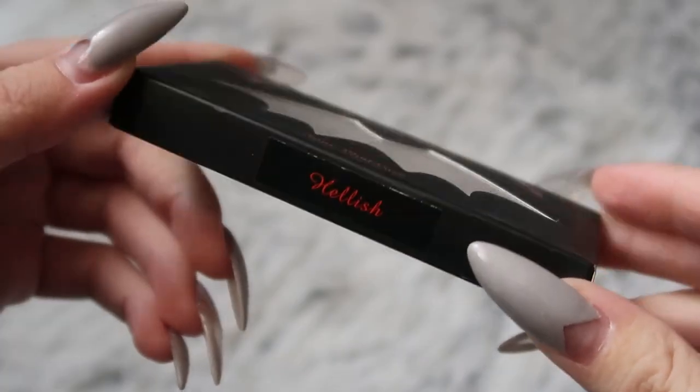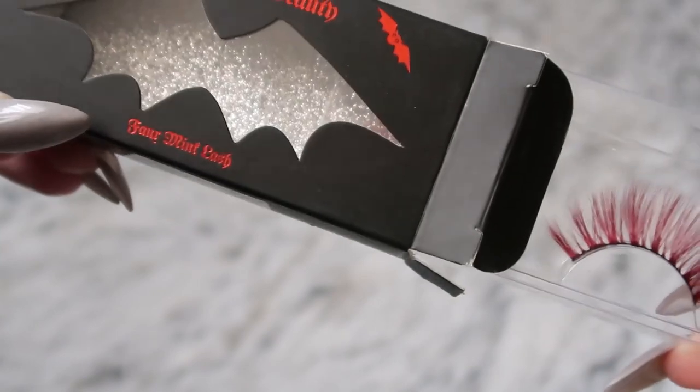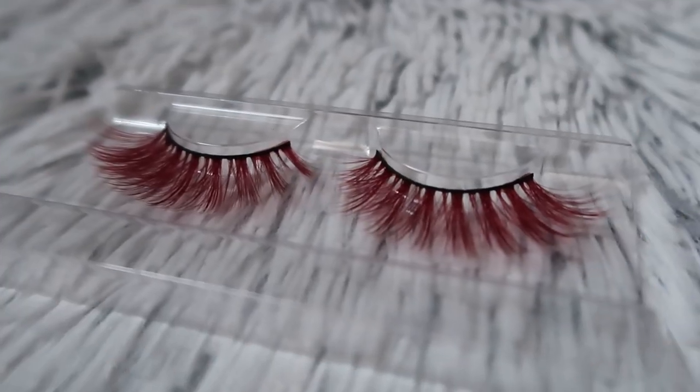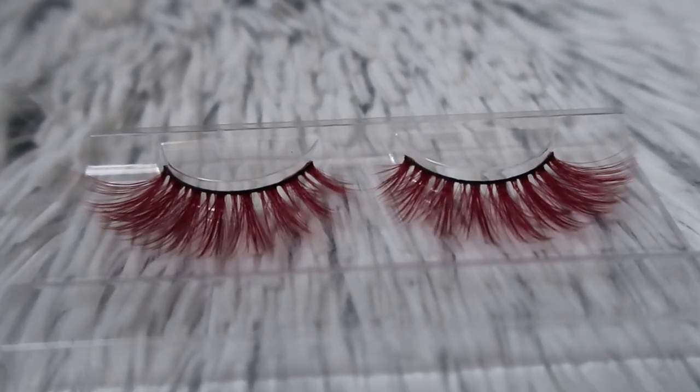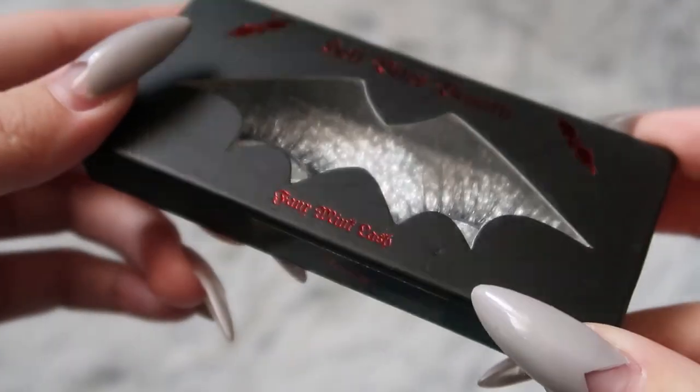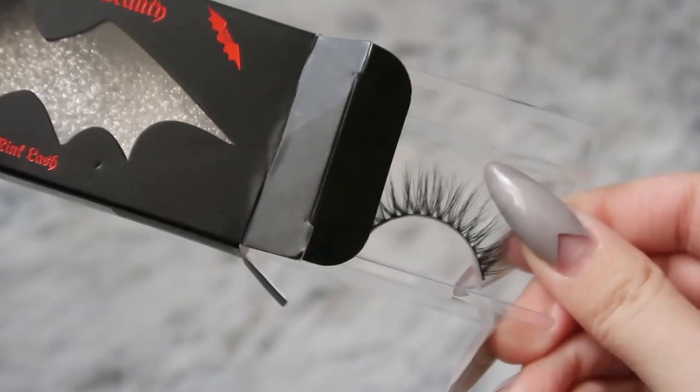Oh my god, look at the red ones! And the name is Hellish. Can't wait to try this. Crimson red flared out 3D faux mink lashes. Then we have a Foxy 3D faux mink ultra natural lash with 20mm length.